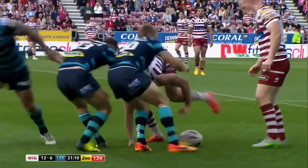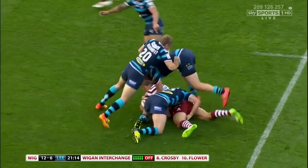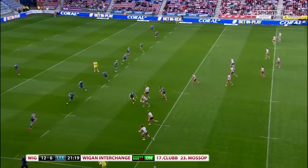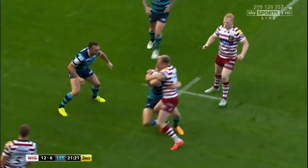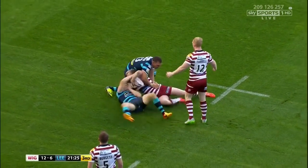The most important factor, as you can see, they're on the 2nd tackle, and Wigan well and truly into the Rhinos' half. And Lee Mossop on the ball for the first time. He's just come on. Keep your eye on Matty Bowen. When is he going to link? They've come on this left-hand side, with Sargentson, who goes down on the 4th tackle.